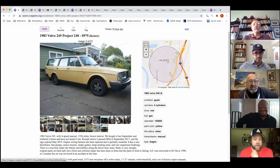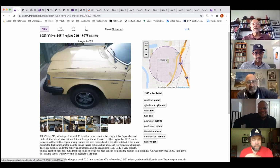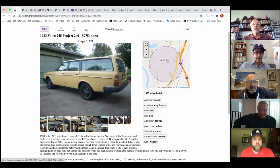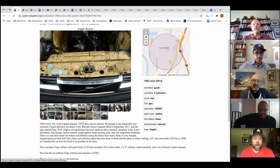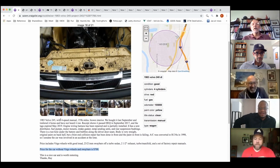This is a good choice. It looks moderately clean. There is admittedly some front end damage from a crash. It's got the bigger wheels from the turbo. Yeah. And so I would probably have to purchase the wheels in a separate transaction in order to get closer to $500 on this. Because wheels and tires don't count against me, right? Correct. Yeah, those wheels are definitely a separate transaction.